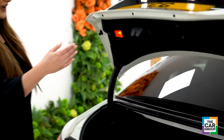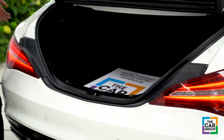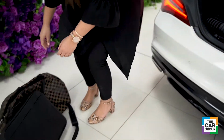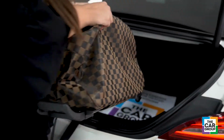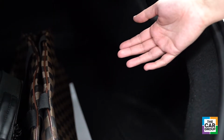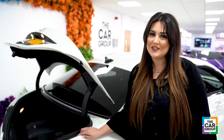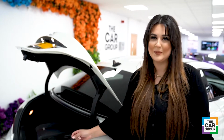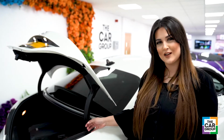So with a 460 litre boot, I mean, I should have no issues here. Just look at all that space. Like I said earlier, I'm hoping all my luggage is going to fit. Let's try it out. I think we'll be all right here. Look at that, still loads of space left. Job's a good one. So I can go to the lakes worry-free, and I've got loads of space left to bring some shopping home. So the CLA is the perfect all-rounder.